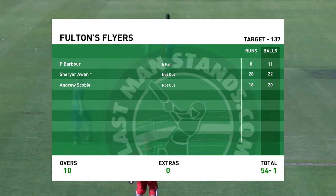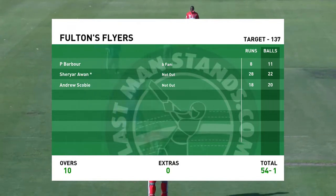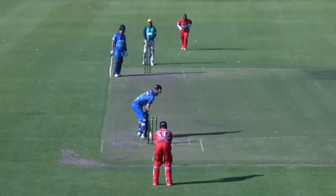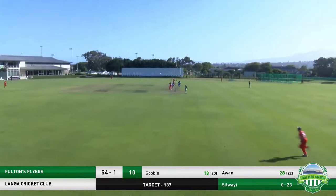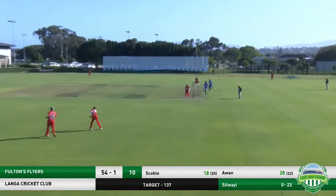The only difference is that Langa's got a few more spinners than what... Is this Langeveld again? No, this is the other opening bowler. Straight up in the air, might fall into a vacant area. Yes, he did. And they've gone for 2.